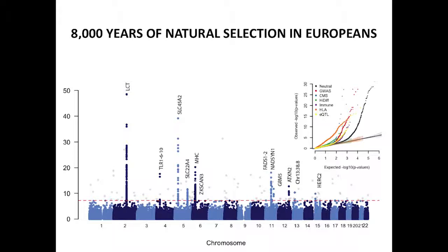And there is a list of 12 genes that have increased in frequencies dramatically in the last 8,000 years. Some of these are really well known, like the pigmentations I have explained, or for instance, LCT, the ability to digest lactose in adulthood. This is one of the most extreme cases of selection in Europeans. And some others are related to some disorders like celiac disease, and probably some protection against some infectious diseases also. And these all still need to be investigated.